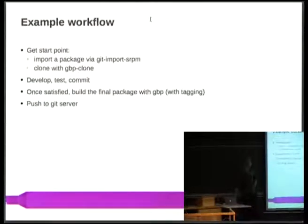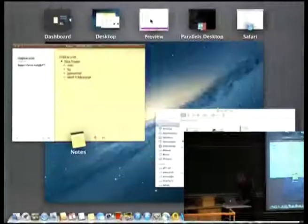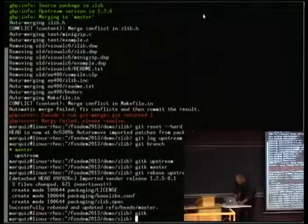An example workflow would be: set a start point, clone or import the existing package, develop, test, commit. You can test building the package as well, and once you are satisfied, build the package with GBP, and if you want to release it, also use the tagging feature and push to the Git server.